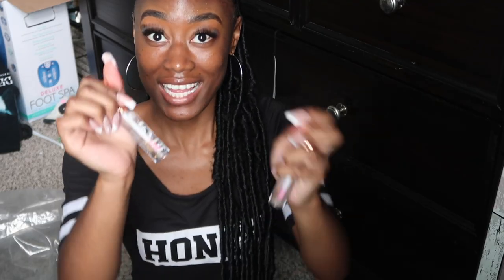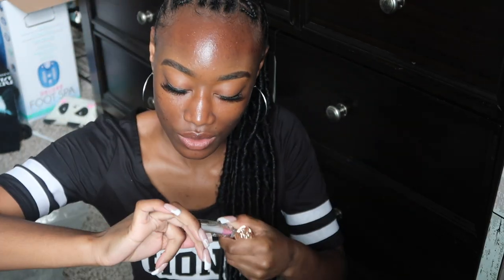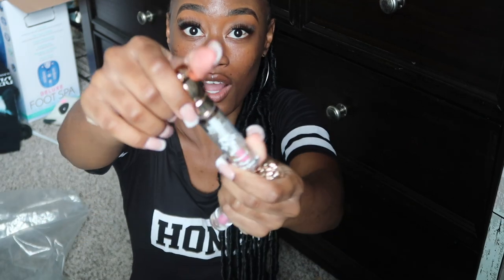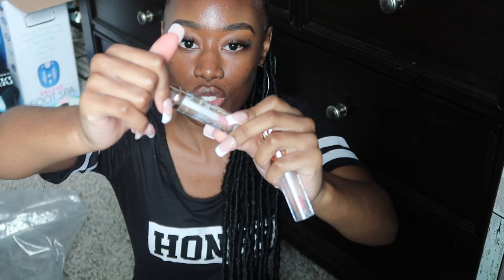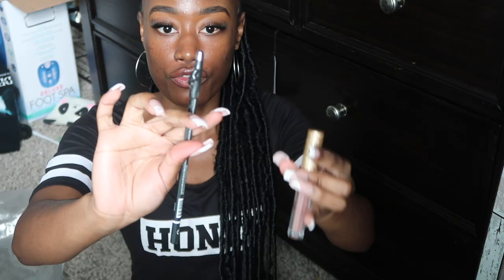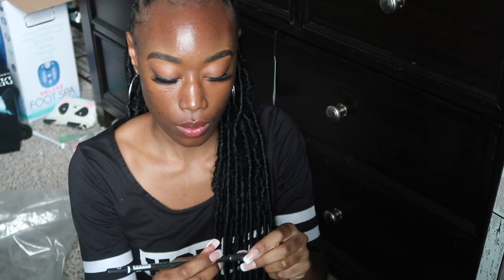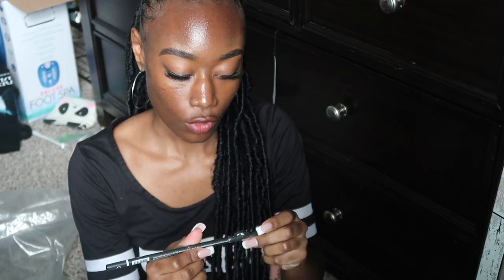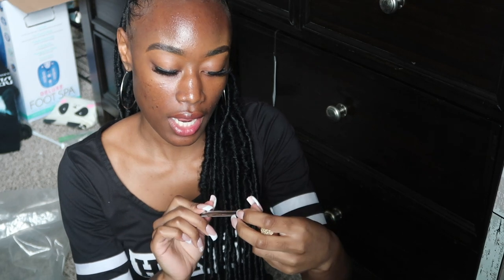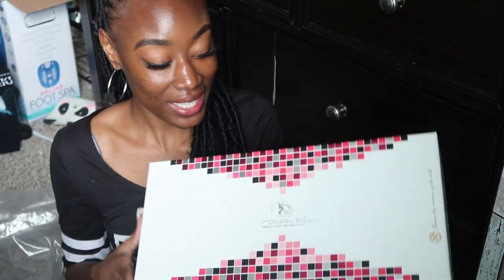Next, we got these cute little lip glosses, not even rose gold. It kind of looks rose gold, but it's like gold, like 24K, just clear lip glosses. And then these were the two free items that we got. There was a lip gloss, and there is an eye and lip pencil.